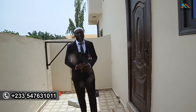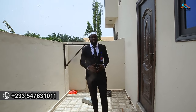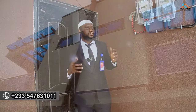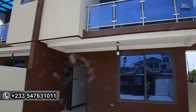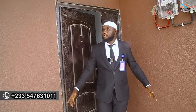So let's go back to the front of the house once again, so we can go in to check out the interior part of this 3-bedroom. Okay, so it's time for us to go in to check out what this property has for us. And before we go in, I want us to enjoy the beautiful facade, the front view of this property once again. This is very, very nice and looks unique. And this is like the porch of this property.